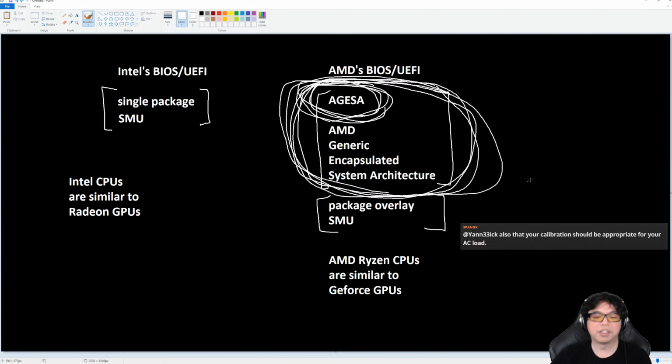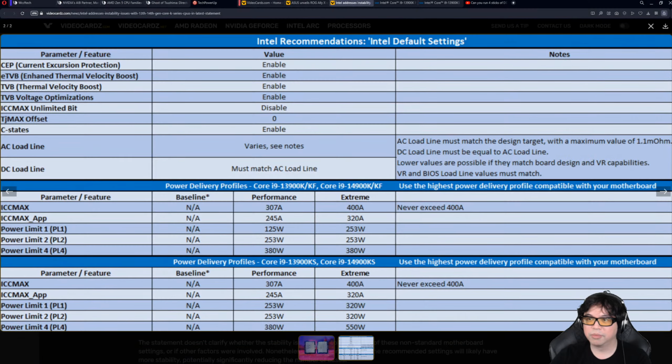So yeah, and that's the reason why they basically publish this entire table of stuff. That's the reason why all this stuff exists. All this stuff about never exceed 400 amps and make sure that current excursion protection is turned on. Yeah, all that stuff, that should have been day one spec. But obviously the motherboard manufacturers didn't follow the rules, or I guess they didn't follow the guidelines.